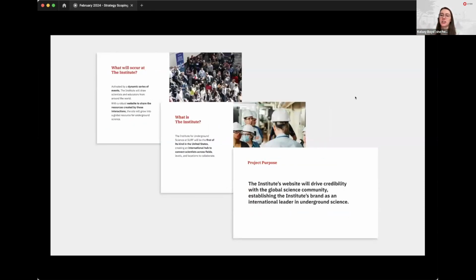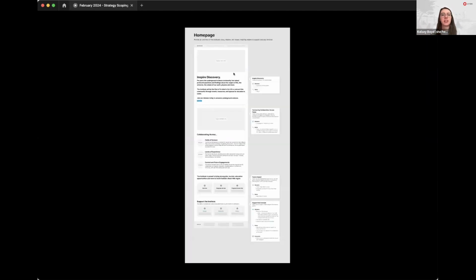So we're taking that and translating that into a clear narrative, really breaking down what the core purpose of the site is, what key messages are. And then as we get into, let's maybe zoom in a little bit.